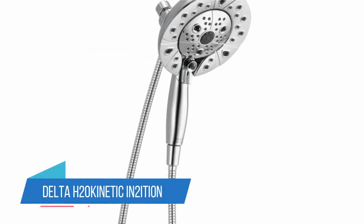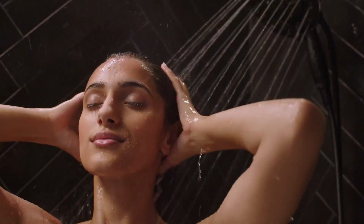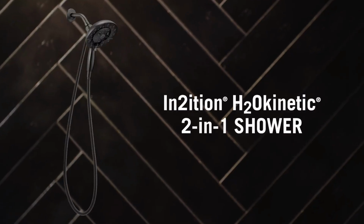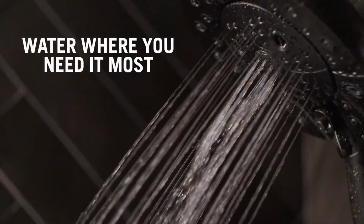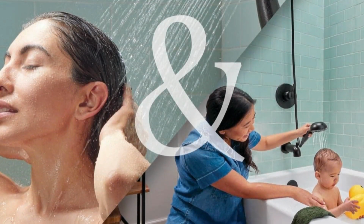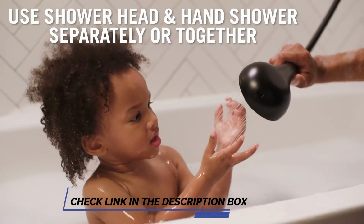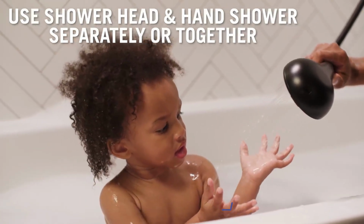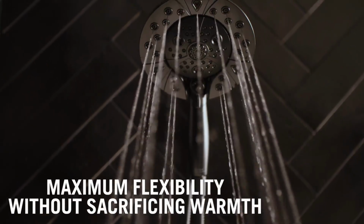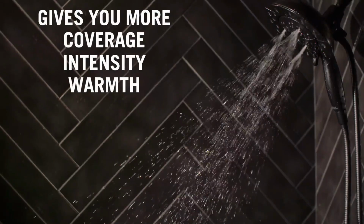Number 3. Delta H2O Kinetic Intuition 5-Setting Dual Shower Head. A handheld and overhead all-in-one, this Delta dual shower head can be used in 2 basic ways, plus 5 spray choices make for a luxurious, customized shower. The dual shower head can be securely docked overhead or easily detached for handheld use with a separate stainless steel hose. A powerful magnet holds the shower head precisely for easy docking, even if the bather's eyes are closed.